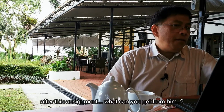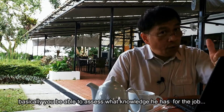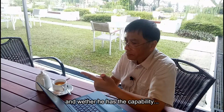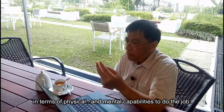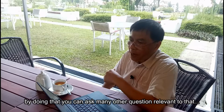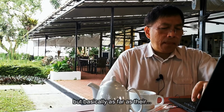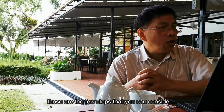Now, after these assignments, what can you get from him? Basically, you'll be able to assess whether he has knowledge for the job, whether he has the skill for the job, and whether he has the capability, in terms of physical as well as mental capability, to do the job or not. So by doing that, you can ask many other relevant questions, but basically as far as the assignment-based assessment goes, those are the few steps that you can consider.